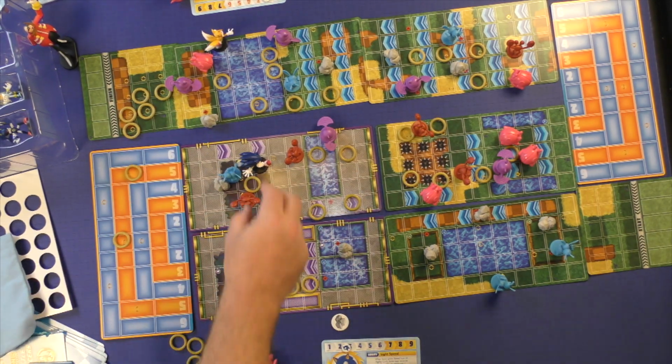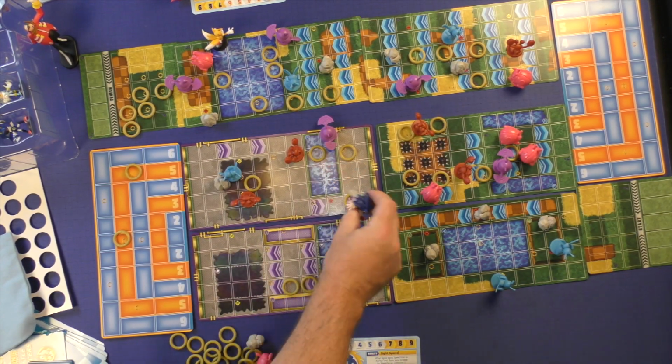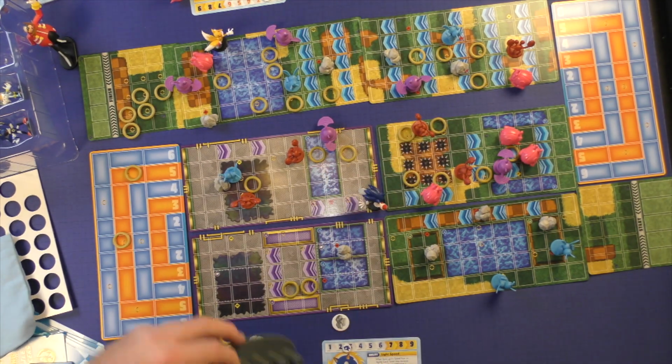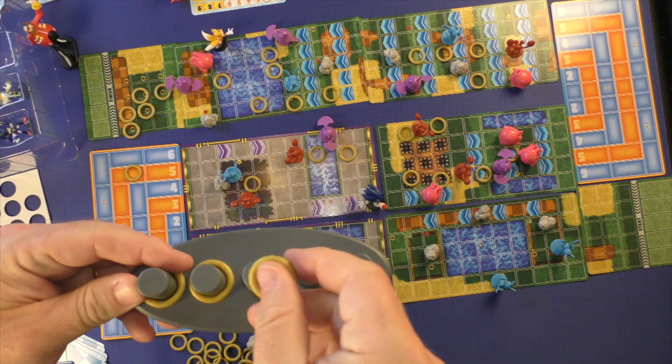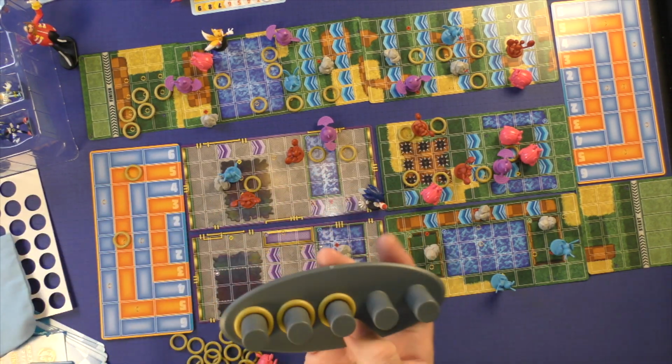So let me go over a few things in the rules that are pretty simple. If you go over, even if you run past it, you're going to pick up any rings that you pass. When you add them, you always add them to the five spots, whatever the most left one is that's empty. So if I added 2, there's already 1 here, that's why I would add those. That's how the rings work.